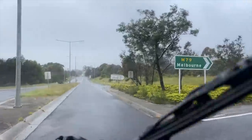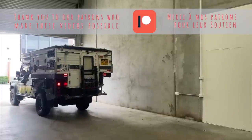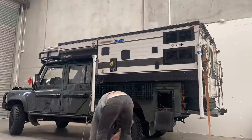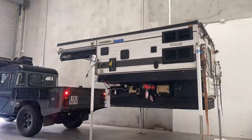Feeling a bit funny actually, like this is pretty much our last drive of our Grizzly and Bear here in Australia, the final leg into Melbourne City. Our final campsite. Feels a little bit strange to be honest, a little bit emotional, and I'm sure it's going to be emotional, but it's also super exciting.